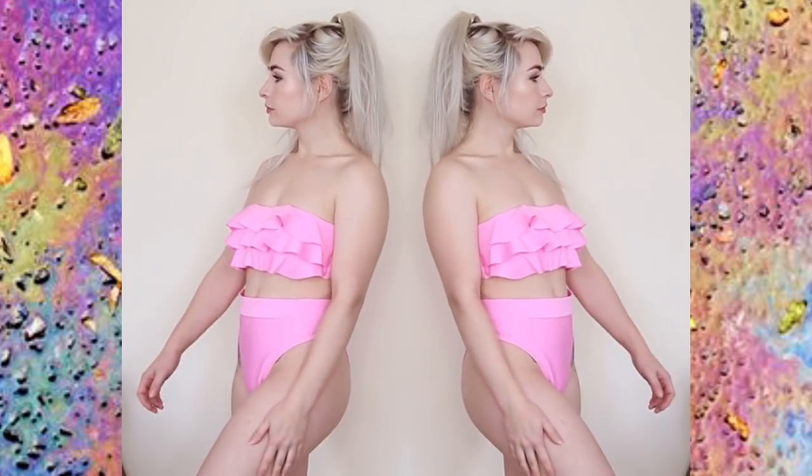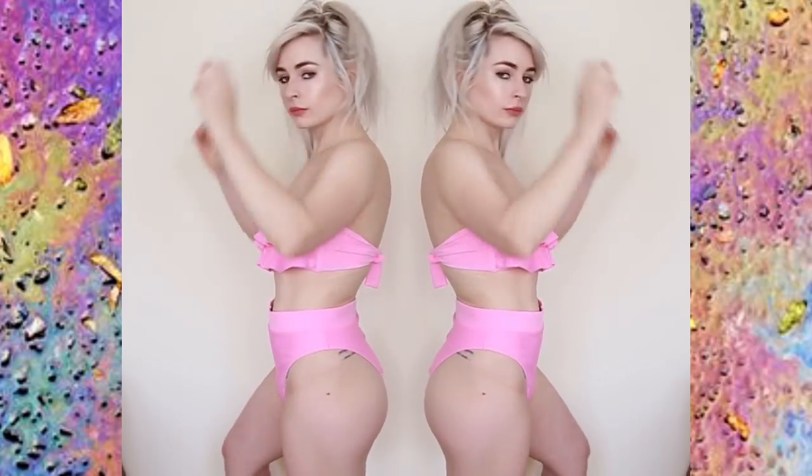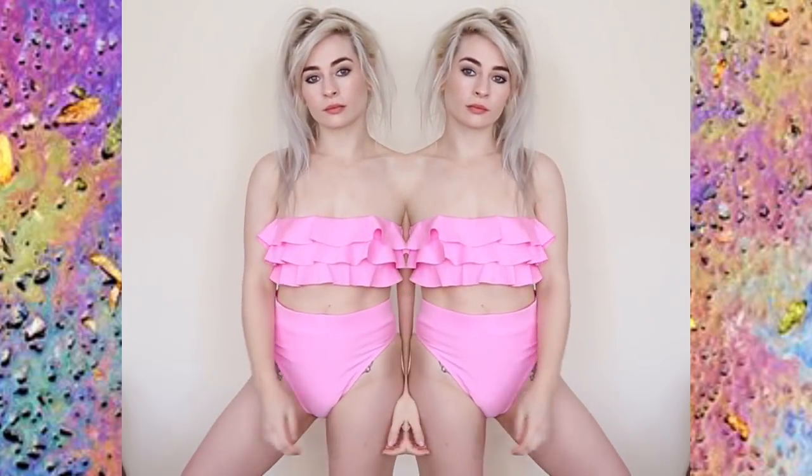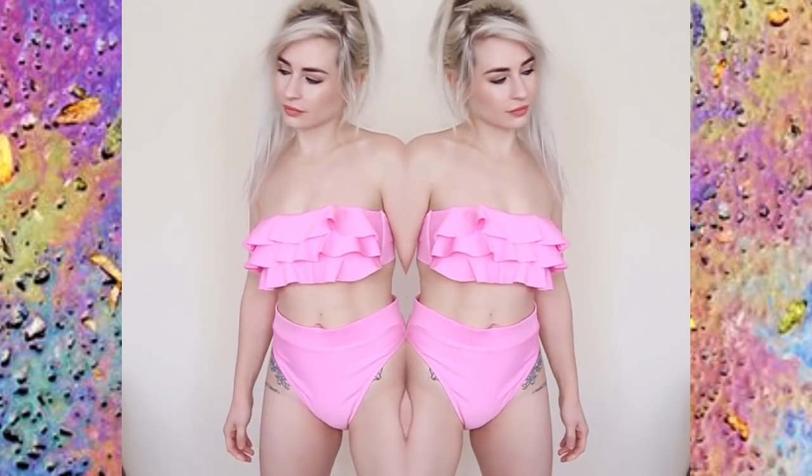I could imagine this would fly off quite easily if you were on a water slide, so I think the added halter neck is a great idea as well, just in case. Won't give you tan lines, but great for a little bit of extra support. But yeah, I absolutely adore this. How cute is it? It reminds me of a cupcake or something, and that is exactly the vibe I want to go for this summer. So yeah, absolutely love this.